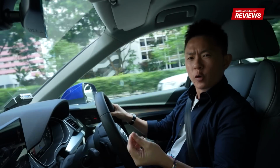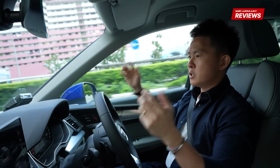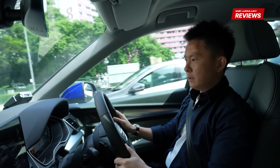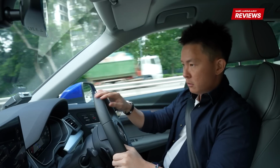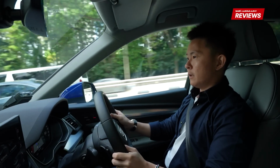The Q5, in short, isn't trying to be something it's not. It doesn't pretend to be sporty. It doesn't pretend to be something that's trying to excite you or ignite some sort of fire and passion within you. It's not made to be like this, the Q5. It's just made to ferry you and your family in comfort.